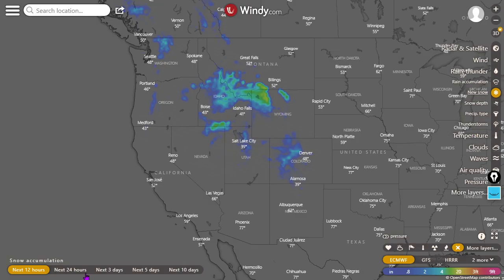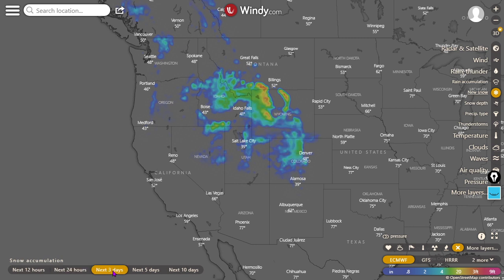Next, we're going to show a Euro forecast for the next 3 days. There's the next 12 hours of expected new snow. There's the next 24 hours of expected new snow. And there is the next 3 days. Denver. About half of Colorado expecting to be covered. About half of Idaho expecting to be covered. Large portions of Utah, Nevada, Oregon, Washington, Montana, and over half of Wyoming expecting additional fresh snow in the next 3 days. Again, that's the European model.